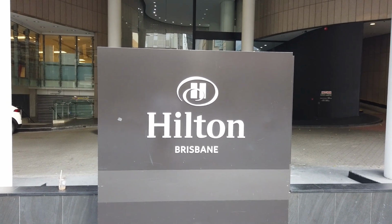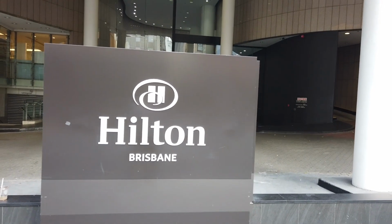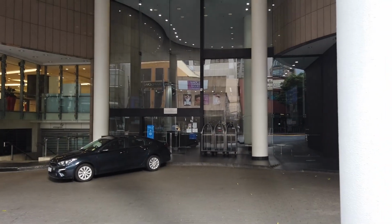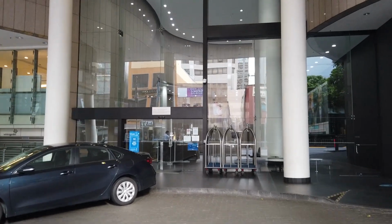G'day everyone, it is breakfast time. I'm here at the Hilton Brisbane. Now, buffet breakfasts were actually banned throughout 2020 because of the pandemic, but Hilton in Brisbane has brought it back as of today, the 23rd of December. So let's go check out and see what the buffet breakfast has changed a little bit.